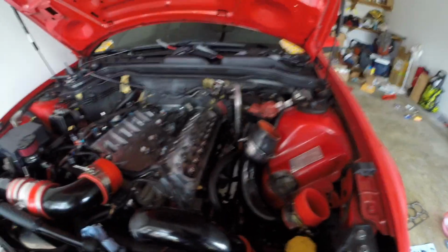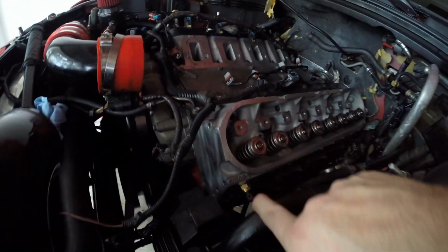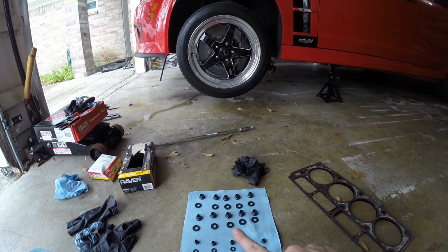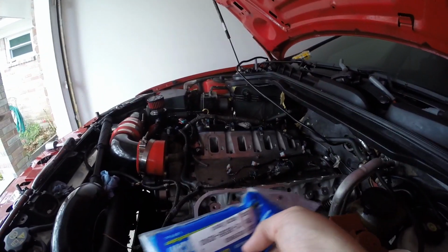Well, guys, I've got the head back on. Was able to do it without damaging anything, and as you guys can see, got all the studs. You can see it there, I hope, and on the outside here. So now the next step is, I've already done this, but make sure we clean and dry all the washers, nuts and bolts, because we don't want any oil on this stuff. So they're all dry cleaned, and now I've got to get some of this ARP Ultra Torque lubricant, and this stuff is going to go on the threads. I'm going to put a little bit on the threads, and then we can start torquing it down.